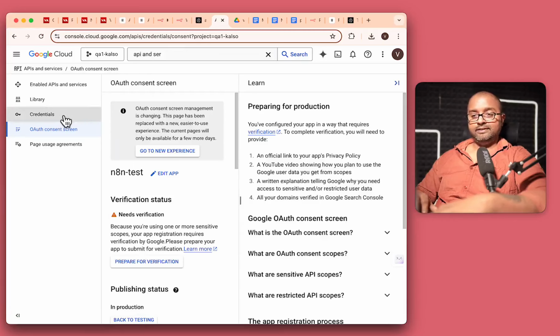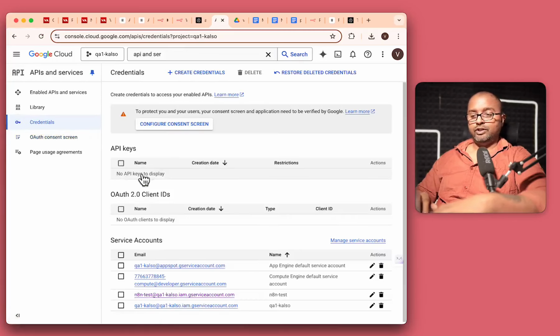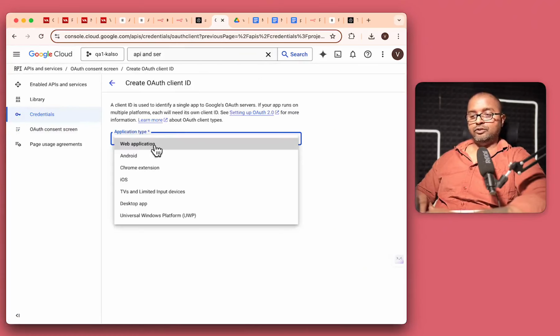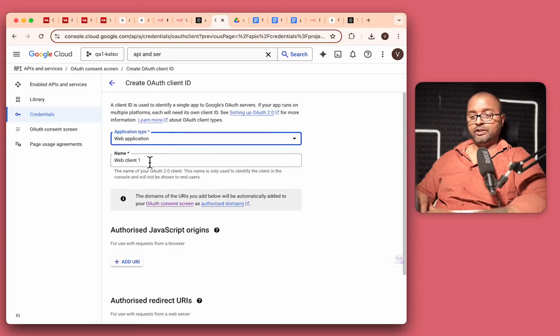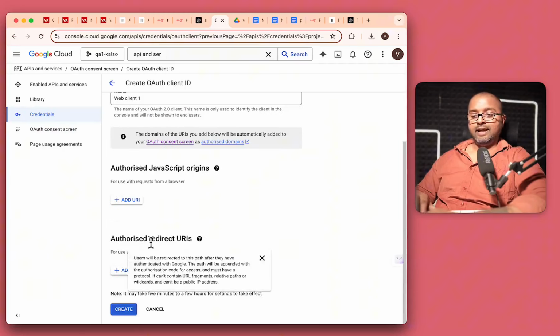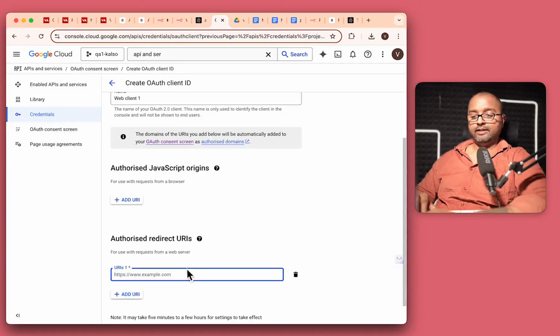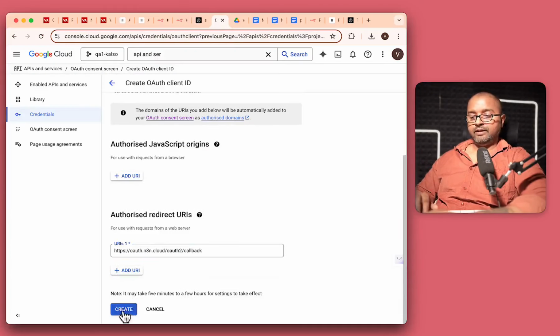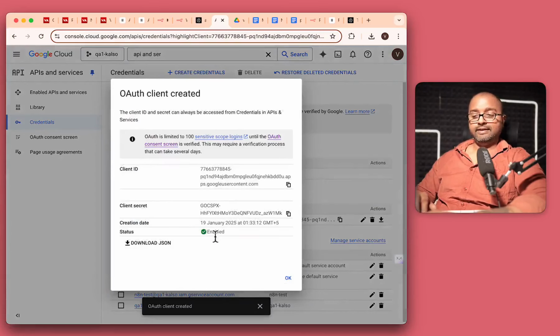And once this is done, you want to come into the credentials and click on create credentials, OAuth client ID, and choose an application type of a web application. Give it a nice name. And here is where you will put the redirect URI. So if you come back to n8n, it's already giving you a redirect URL. So you can just click on that, come in here, paste this and click on create, and you'll get the client ID and client secret.